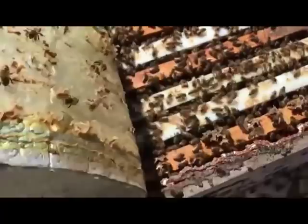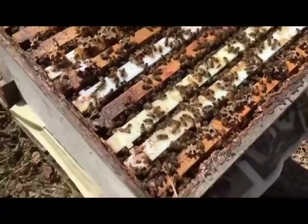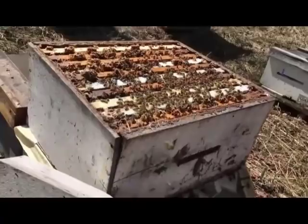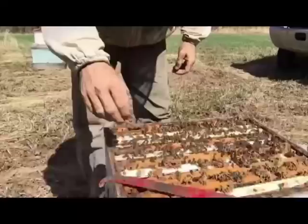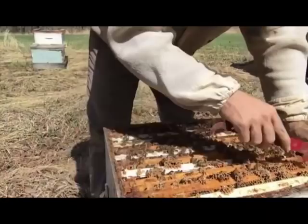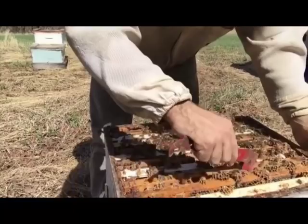As you can see, the bottom colony has moved up into the top box. So we have reestablished the bee population up top. Now they're above that critical threshold of bees. Okay, I'll just pull a few frames. Just want to see what's going on inside. I want to see if that queen is alive. And generally, I don't have to find her. I just have to look to see if there's eggs.